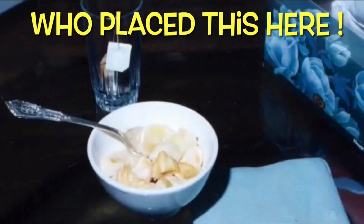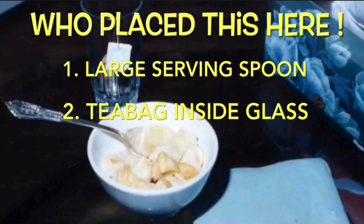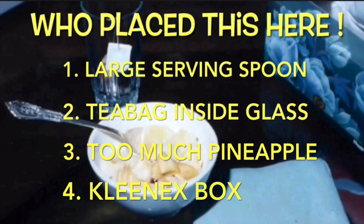So, who placed these items here on the table? Well, number one, there's a large serving spoon in the bowl of pineapple, so somebody who probably didn't really care what kind of spoon they used. Number two, there's a tea bag inside the glass, so it's probably somebody that's not familiar with making tea. And number three, there's too much pineapple in the bowl, so the person wasn't really concerned about wasting any pineapple. And number four, the Kleenex box. That was probably there like paper towels to use to wipe your chin or wipe up any spill or anything like that.